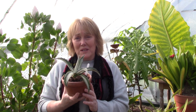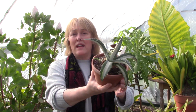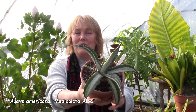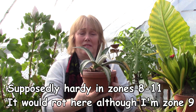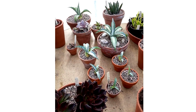Now, my second favourite succulent is also an agave, and it's this one here. So this is Agave Mediopicta alba. It's a variegated form, and I just love the contrast of green and cream in its leaves. This is one of a family, and the original grandmother was bought by me many years ago on a holiday in France, where I saw it in a garden centre and just had to buy it.